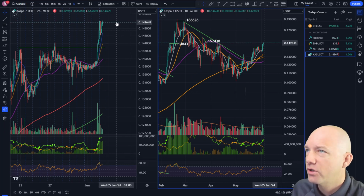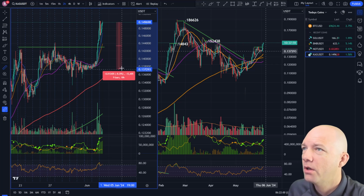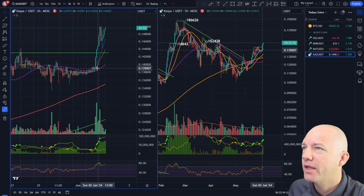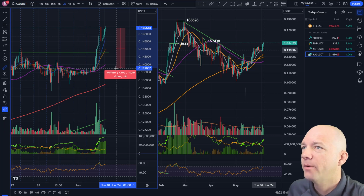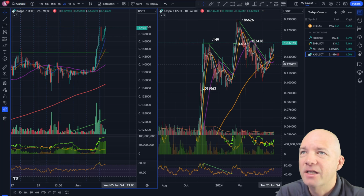And this one has a good chance of printing a good candle right there. I think this is actionable. Your stop's a little bit wide, though. You could probably put your stop, if you want to keep it as tight as possible, down here at about the 1391. So a little bit wide, but about a 7% stop loss if you like Kaspa.